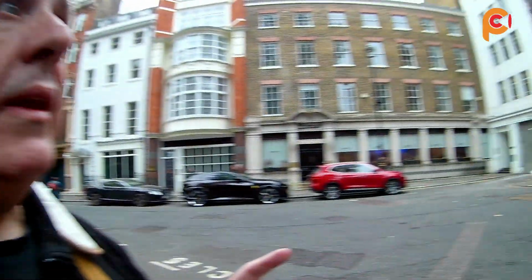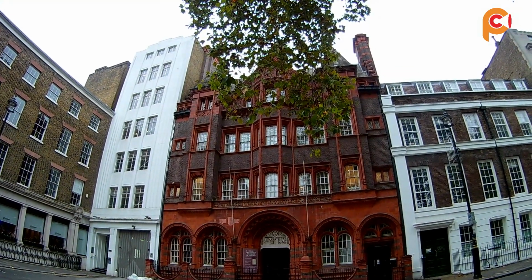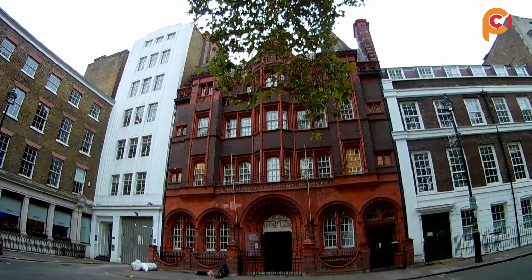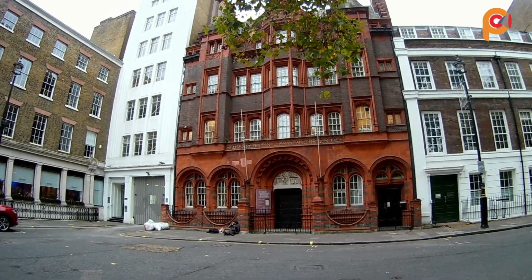And this is one of the last Huguenot churches. Very nice building. It was designed by a guy called Sir Aston Webb, if memory serves. And he also designed the Victoria and Albert Museum. And if you've ever been to the V&A, you'll recognise the style, that terracotta look to it.